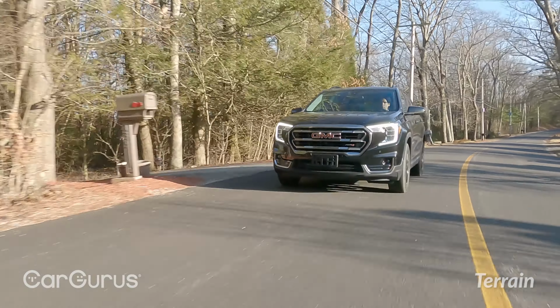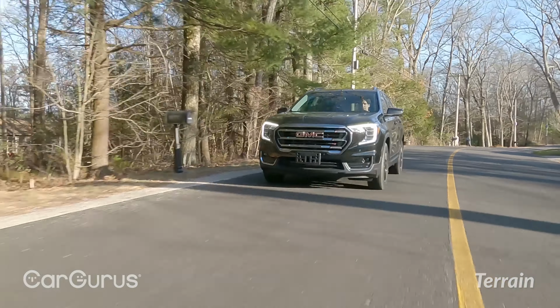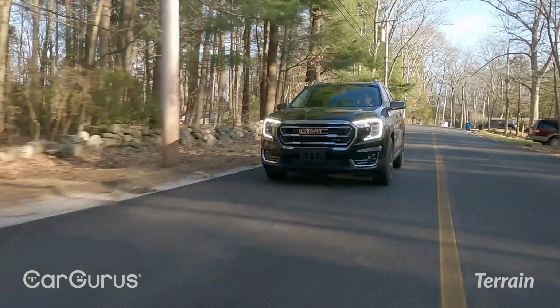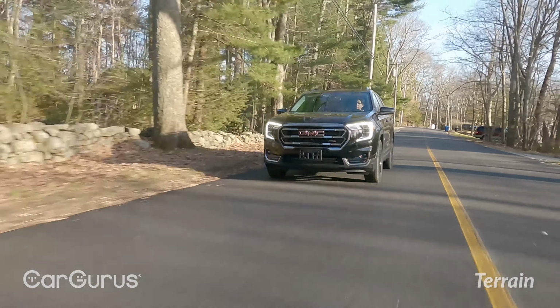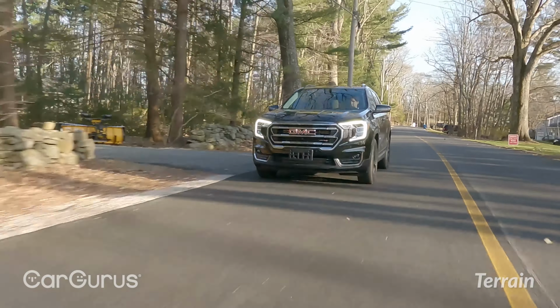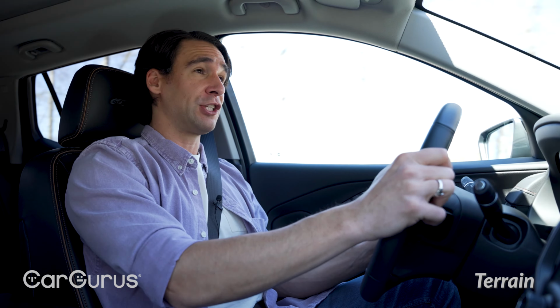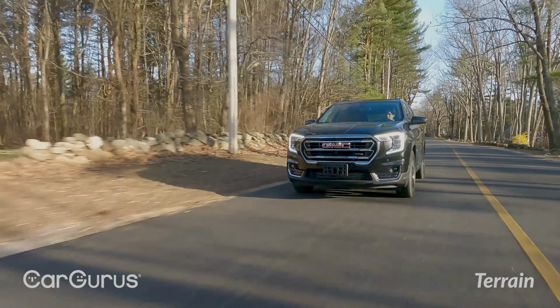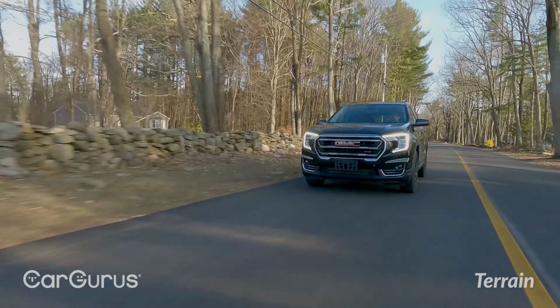Front-wheel drive is standard on the SLE and SLT. All-wheel drive is standard on the AT4 that I'm driving right now and the Denali. But this all-wheel drive system, not really the best, but it's not automatic. So if I don't go down here and switch the dial to all-wheel drive, it'll never do it for me. That means that the front wheels will just spin if I'm taking a turn, if I'm accelerating quicker, if it's slippery, they'll never engage the rear axle. That, to me, that's just a problematic design.